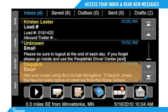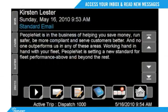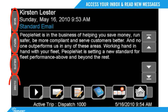To see a complete message, touch the message on the screen. After you've read a message, you may save, reply, delete, or close the message.